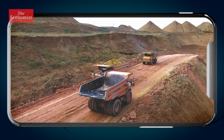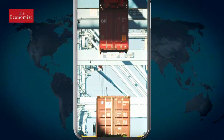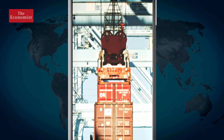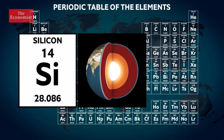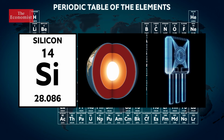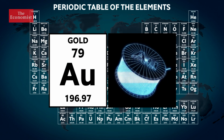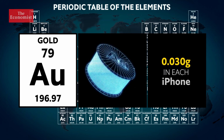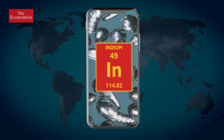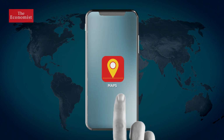These raw materials are extracted from the ground and shipped to refineries and factories in a truly global supply chain. Silicon, one of the most common elements in the Earth's crust, is used to make the billions of transistors in the chips that power your phone. Gold is used for electrical wiring, about 0.03 grams of it in each iPhone. Indium, another metal, is used to make touchscreens.